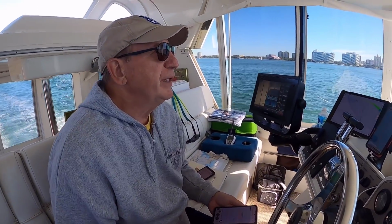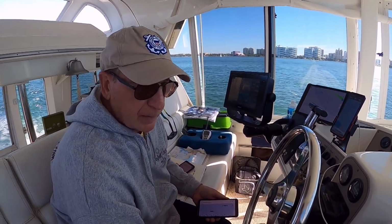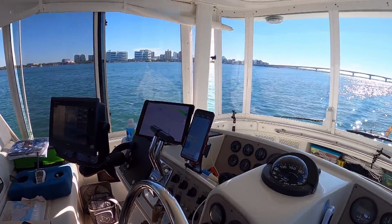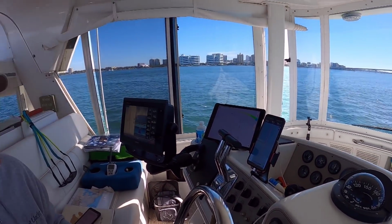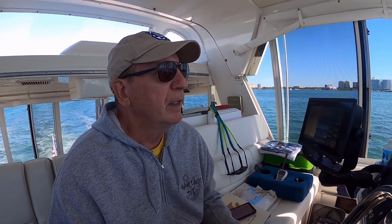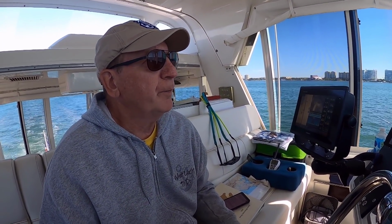We are approaching Marina Jack. We still have to go under this bridge, but what we did was kind of eavesdrop on channel 71, which is our working channel. Got a hold of somebody, and I'm glad we did because they had our reservation messed up. They thought we were coming in tomorrow, and I said it was Saturday and Sunday night. So anyway, we sorted that out.